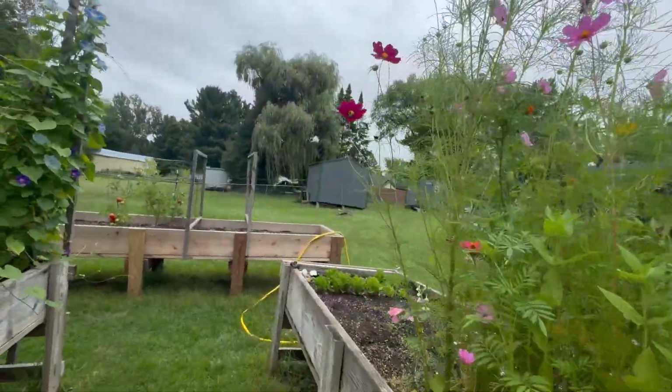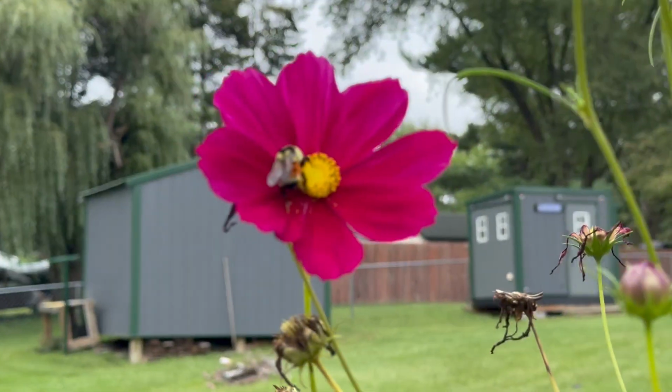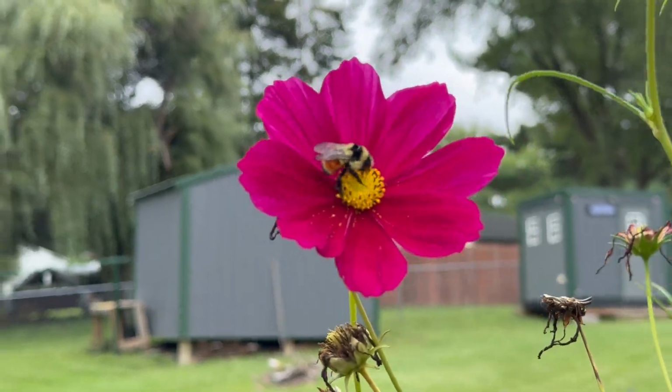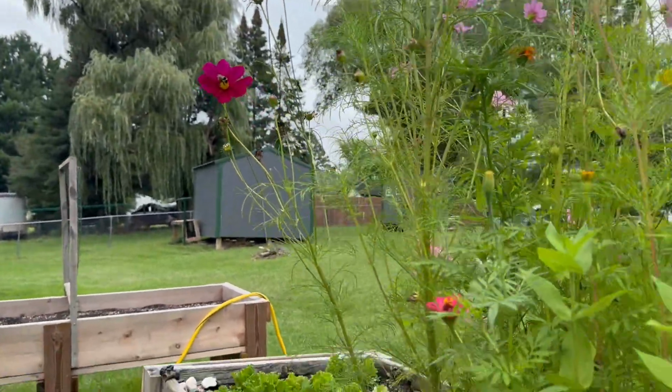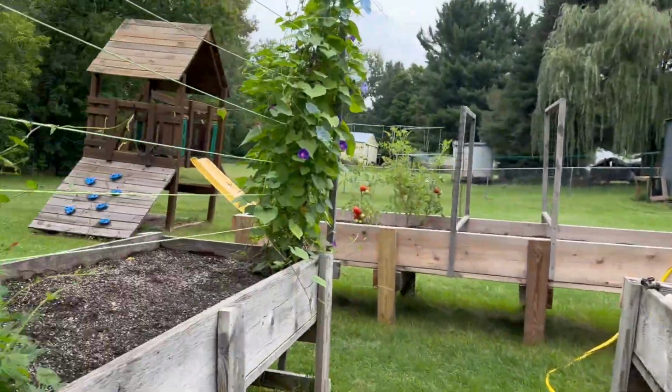Oh, there's a good bee. That's a good bee right there. Get a little closer. He's doing his job. So at least I know my job with the flowers, that worked 100%. I'm happy with it.